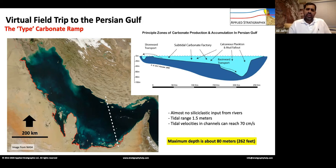Tidal ranges are between 1.5 meters and about 2 meters, so it is microtidal. But then if you look at how narrow the Gulf is, waves don't really get a lot of fetch. So most coastlines are not wave dominated. And then tidal velocities in channels can reach up to 70 meters per second, which means they do create dunes. And we're going to talk about tidal channels quite a bit.